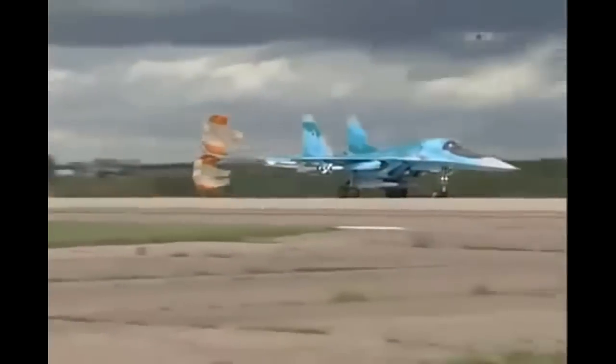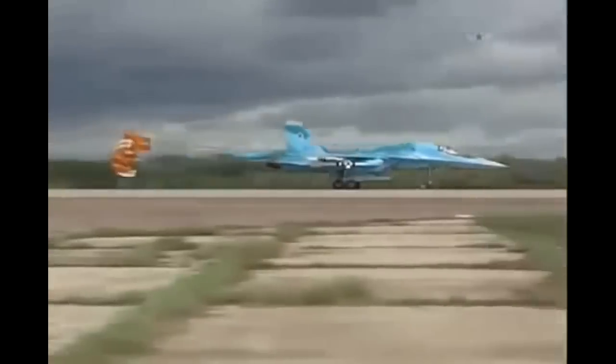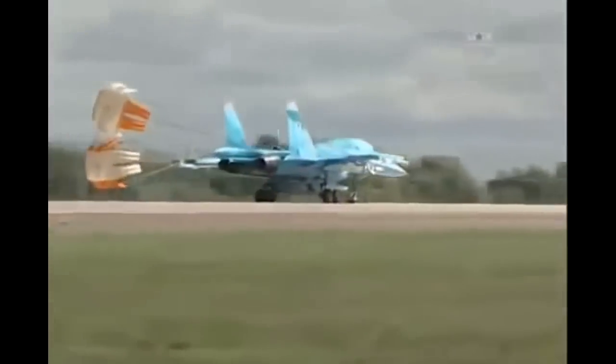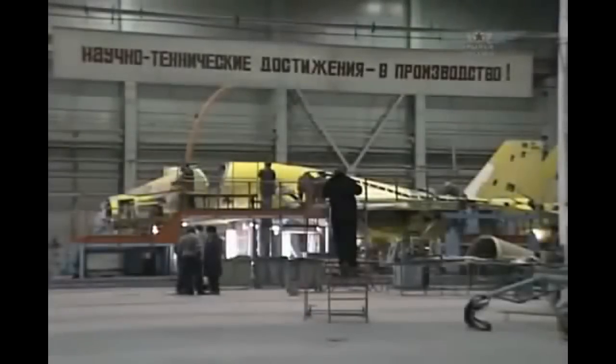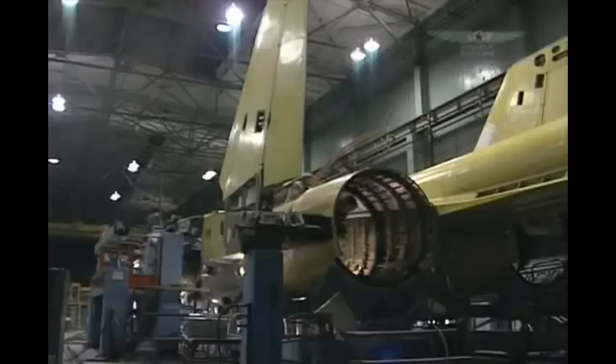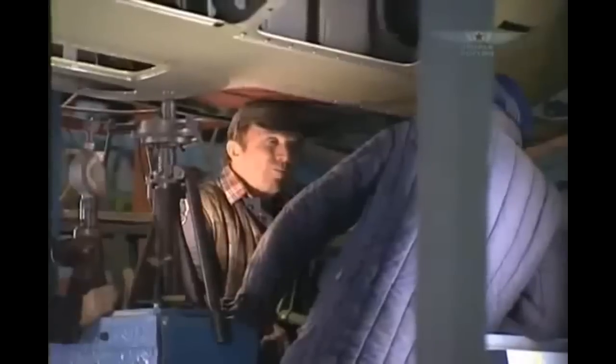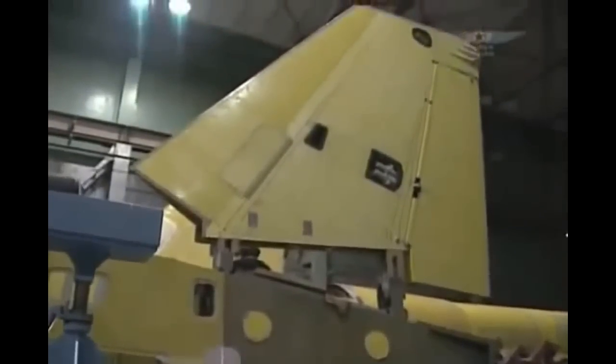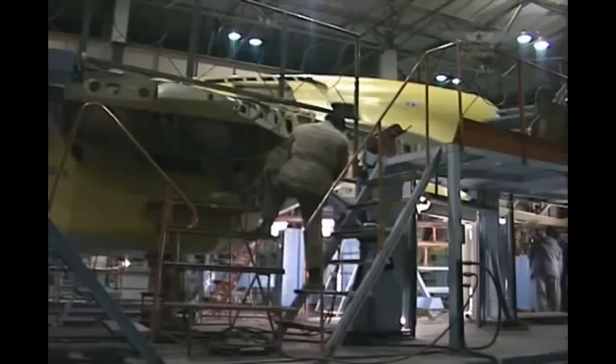By the beginning of the 90s, when the aircraft was ready, Air Force already experienced difficulties in buying these machines. Promotion efforts brought some results. A decision to put it in production was taken. It was started in Novosibirsk.